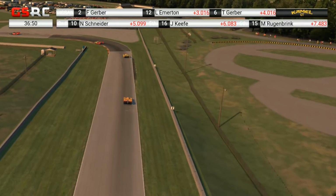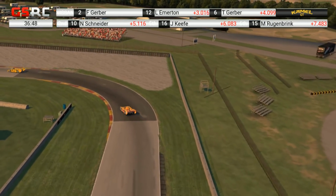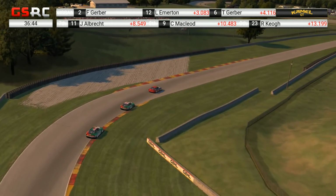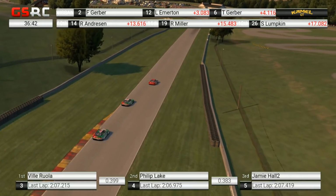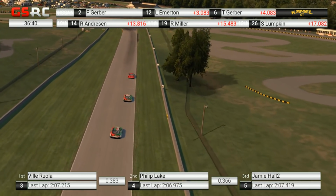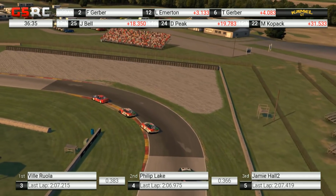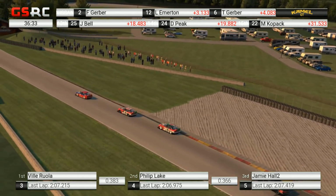Let's head over to the Audi since we haven't checked in on them in a while. Ruola is actually back ahead of Phil Lake. Lake doing his very best. Remember, there was a second difference in qualifying time. Lake doing his very best to hang on. Hall had a great start. I thought he was actually going to get up to second, but he had to settle for third.